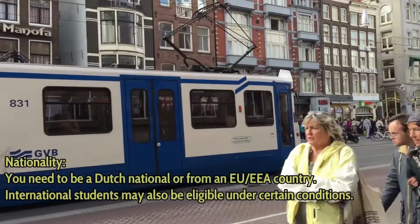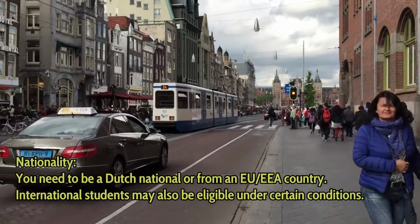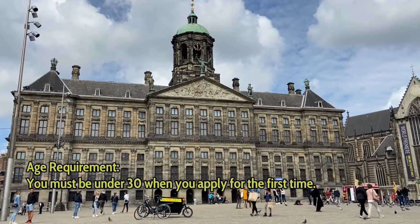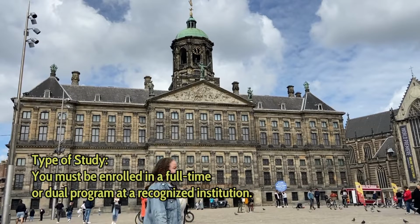You need to be a Dutch national or from an EU or EEA country. International students may also be eligible under certain conditions. Age requirement. You must be under 30 when you apply for the first time. Type of study. You must be enrolled in a full-time or dual program at a recognized institution.